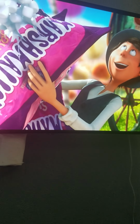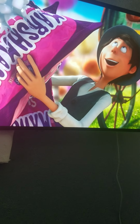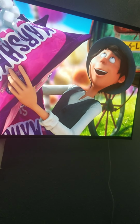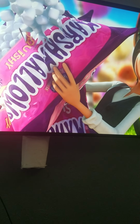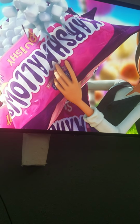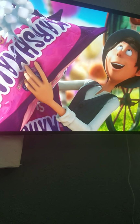Alright, now we're finally at my favorite part of the film. Basically, he finds this enchanted forest filled with these land-wood creatures, and at first they start singing with him, and then they hate him, and then I guess they like him because of marshmallows. I don't know. It's really weird. It's a weird concept. I think it's kind of funny.